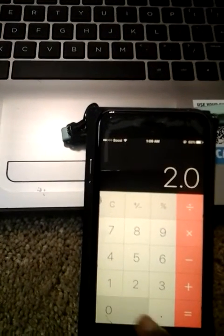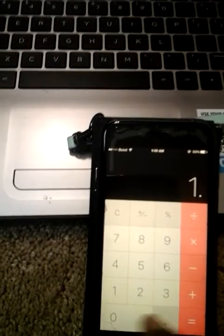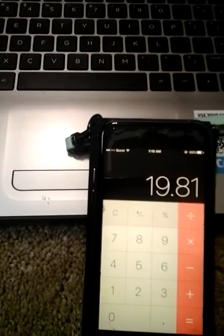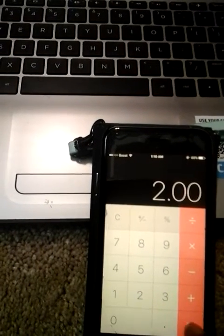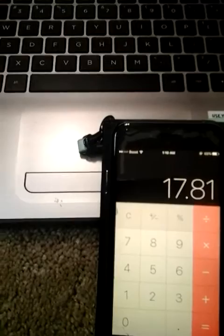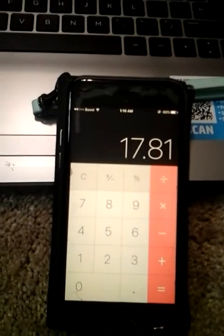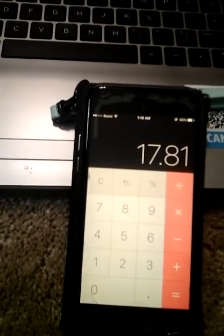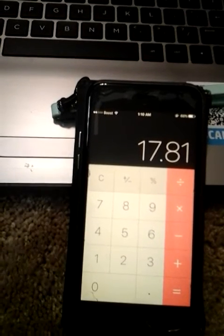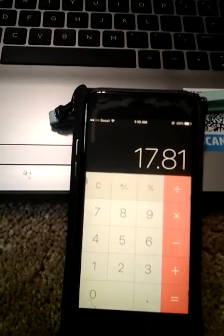$2 for the Persil, $1 for the Scott paper towels, and $2 for the toilet paper. So far, it's $17.81. $17.81 is what you're going to spend out of pocket, and you're going to get a $5 extra care buck at the end of your transaction.